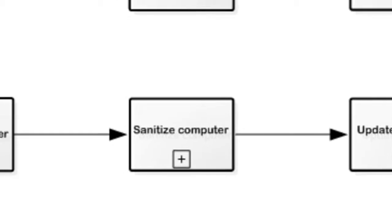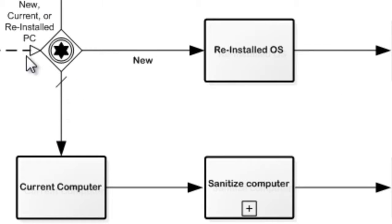Now, let's say you have the more common or default process flow, as indicated by that BPMN, business process modeling notation, tilde or slash along that process flow. That's your current computer. Hey, everybody's got the current computer. They want to make sure that it's secure but cost effectively. How do I do that? Well, you first sanitize it.